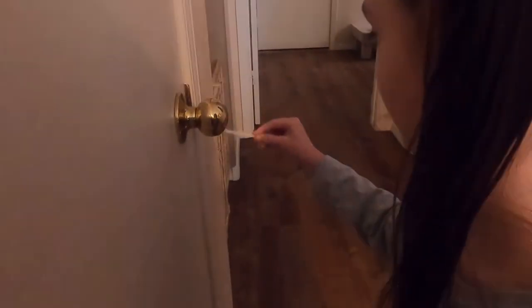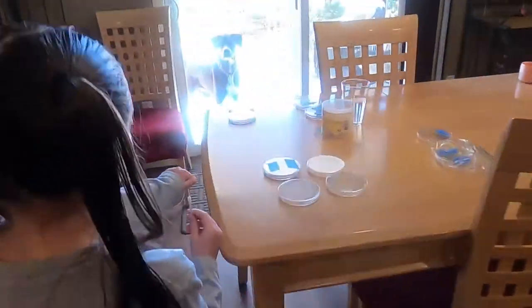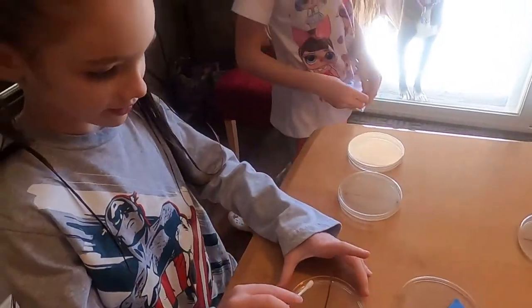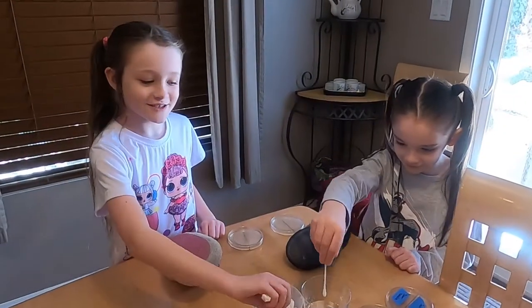I'm gonna do my yellow doll Barbie. Ew, do you think there's lots of germs on there? Sure. Go ahead, swab it a little bit more. What do you think's growing on there? It's good to say. We're gonna test our shoes together.